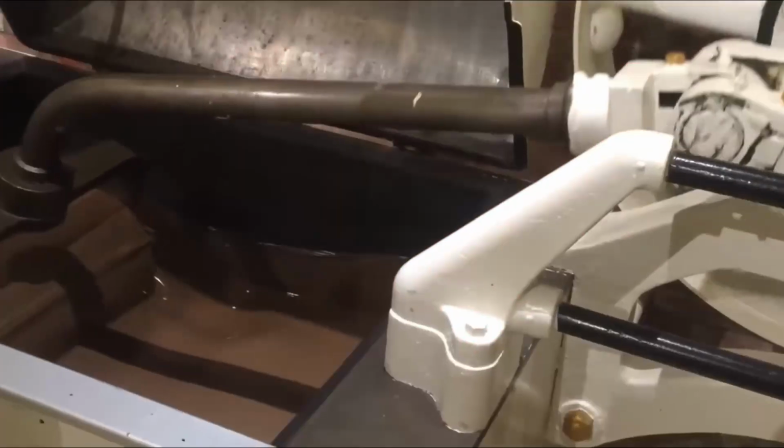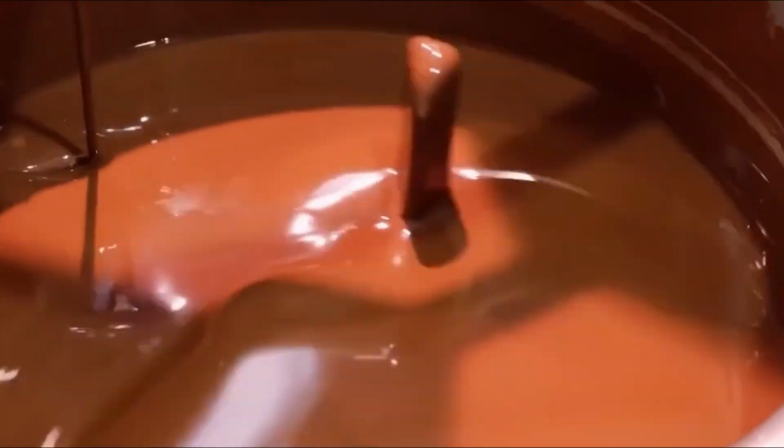Number 6. Conching the chocolate. Conching is a key step in making chocolate, and it plays a big role in giving chocolate its smooth texture and rich flavor.